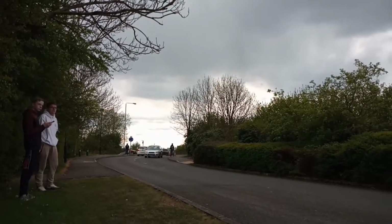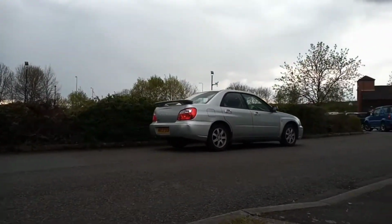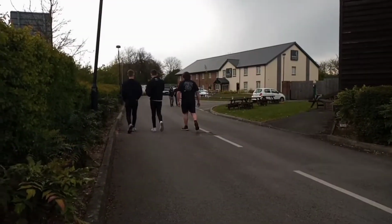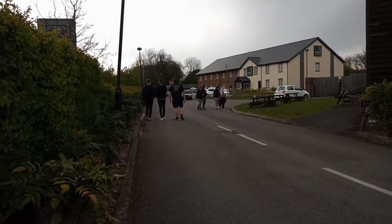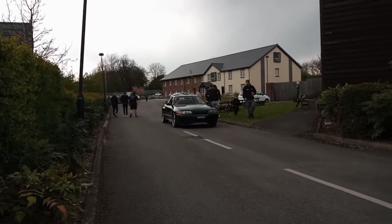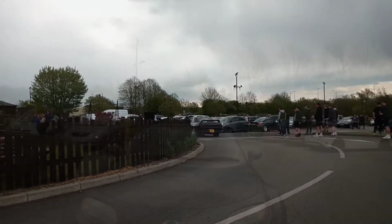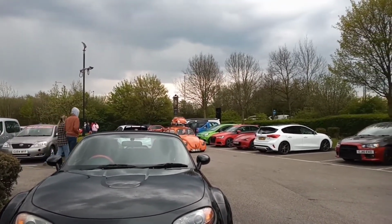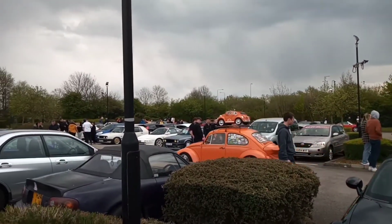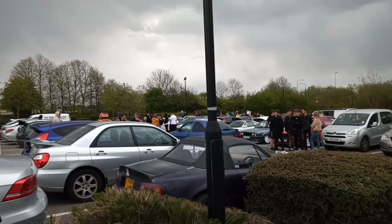That is a Subaru. Here's an Escort Cosworth. That's an Escort RS Cosworth. Here comes some description of Nissan. I believe it's a 200SX. It's a Skyline, apparently. Here comes the Beetle Convoy. And a Ford. That's the Ford Escort GTI.